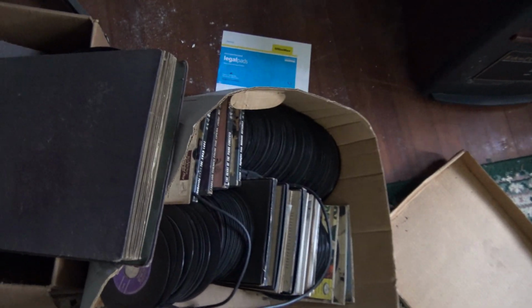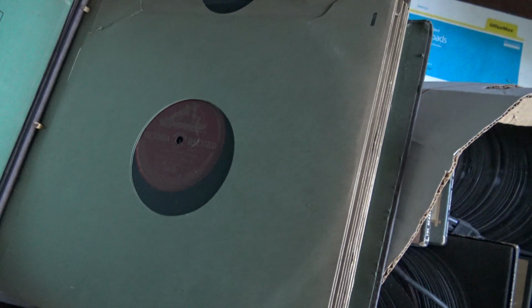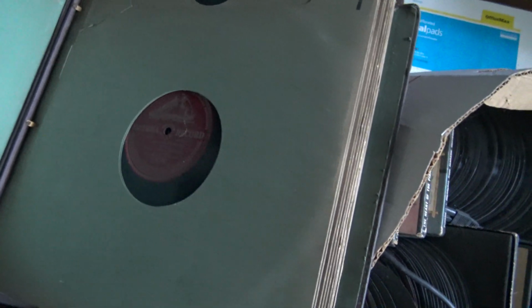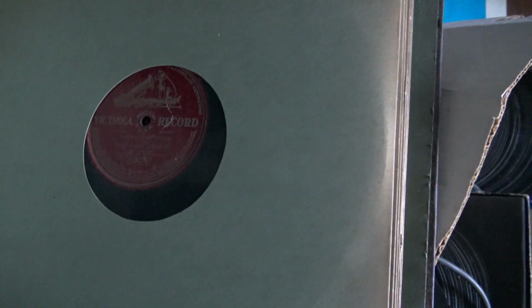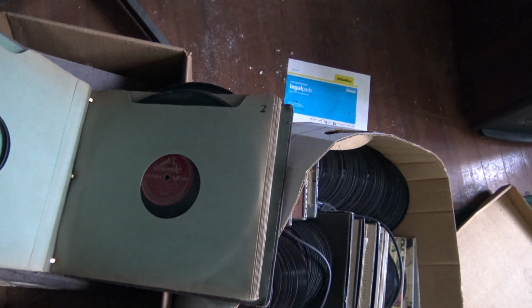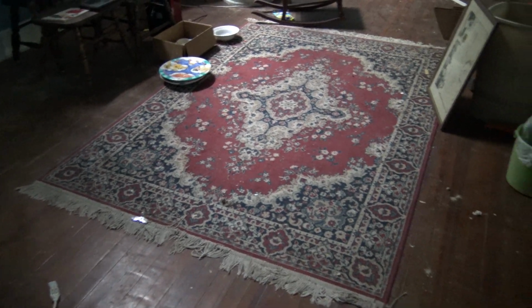Bunch of old records. Oh, wow. Yes, it's actually an old Victrola record. Holy shnikes, Batman. I can't tell. Lucia Mad Scene. Lucia, maybe? I do not know. Hey, it's still here.